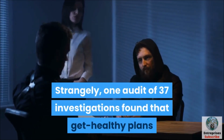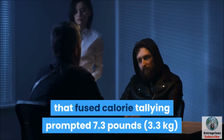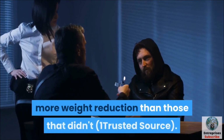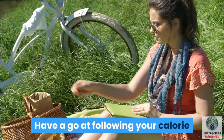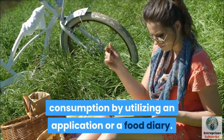Strangely, one audit of 37 investigations found that weight reduction plans that fused calorie tallying prompted 7.3 pounds (3.3 kilograms) more weight reduction than those that didn't. Have a go at following your calorie consumption by utilizing an application or a food diary.